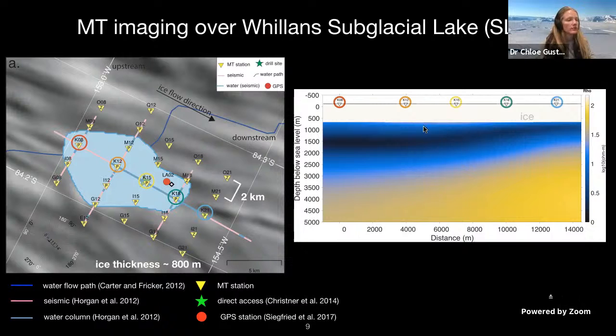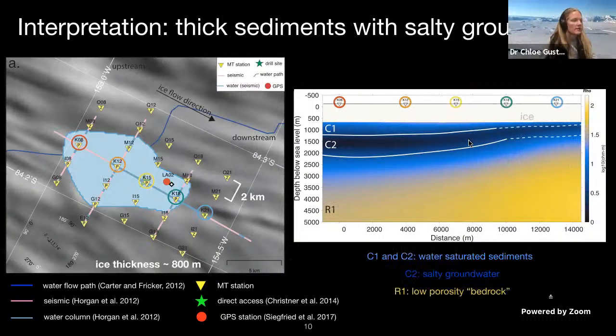So with regards to groundwater, this blue region is the sediments that are really capable of holding that groundwater. Oh, and I should note the color scale here is log resistivity. So the more conductive values are in blue. And so this is just to really highlight those features.